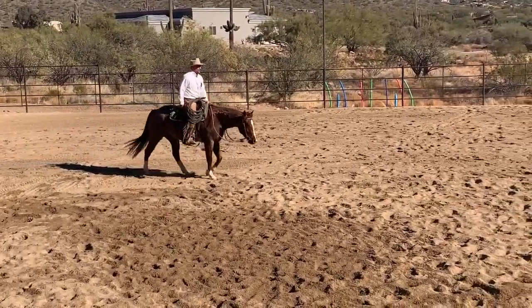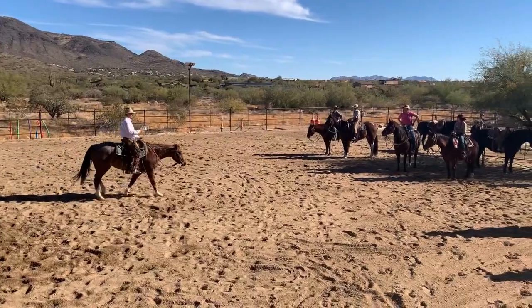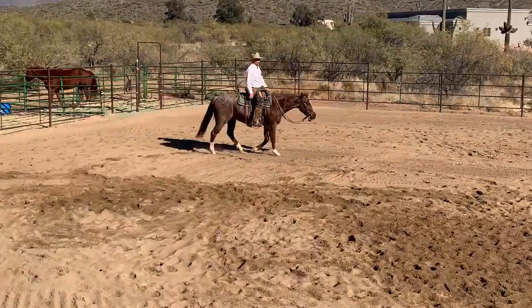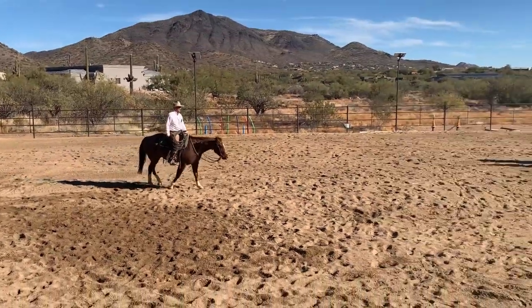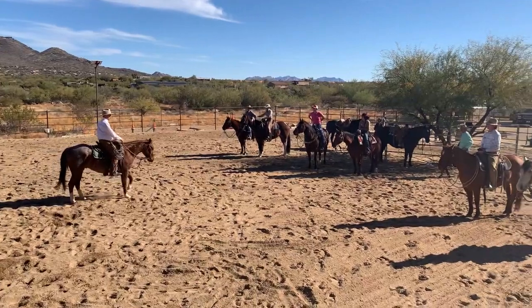See how low his head is? He's licking his lips. The reins are swinging. It's something Ray Hunt really talked about. Get those reins swinging. See how straight he walks to that group of people, John? Yeah. That's how I want him to walk away from people. You drop these reins and he's just laser straight right there walking to those other horses.